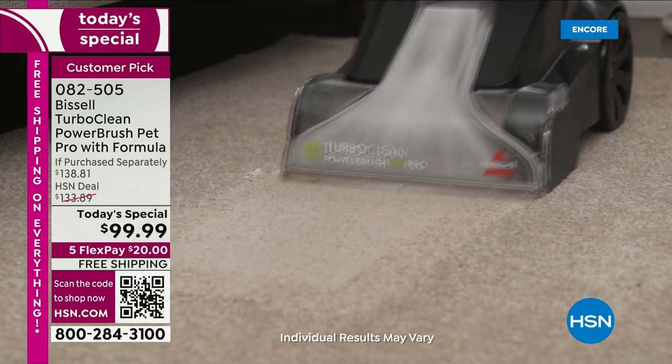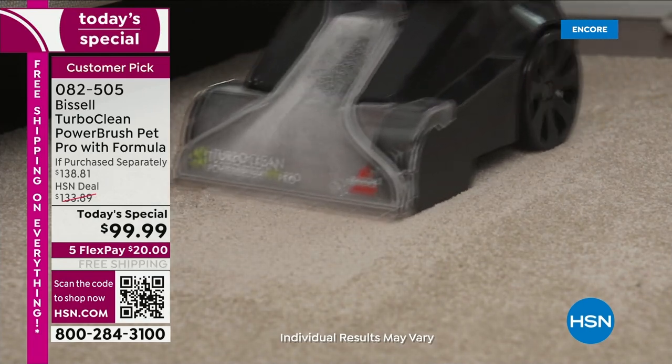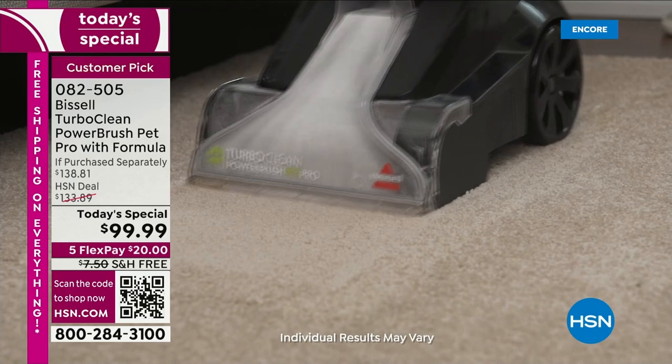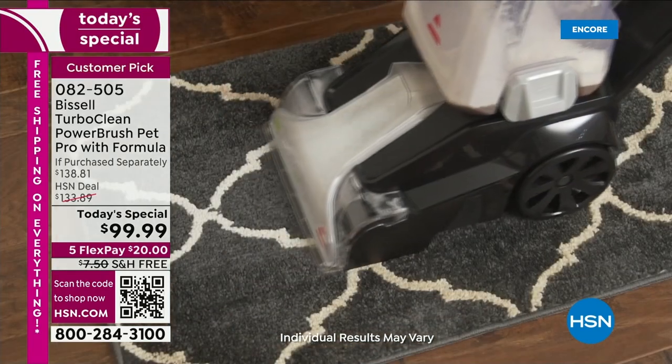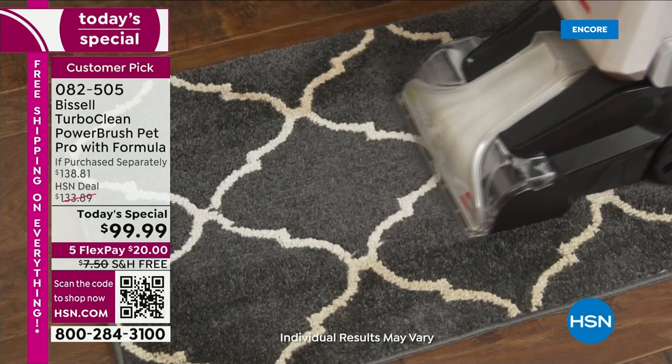I want you to call us right now because a lot of you have always wanted the leader when it comes to deep clean. Yep, and that's just it too. Bissell is the leader when it comes to clean. If you want true clean, you get a Bissell.